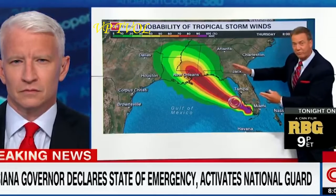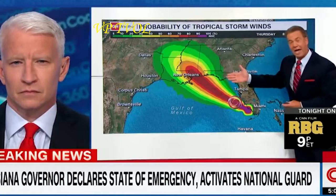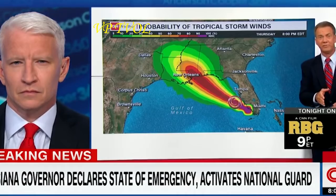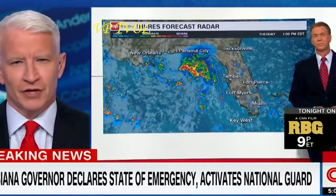But the tropical storm force winds are broad enough that we could have some other threats, and obviously that could be not just power outages, downed trees and things of that nature, but because it is moving faster, we should keep the rain totals down just a little bit, Anderson. I also saw some reporting about the possibility of a few isolated tornadoes.